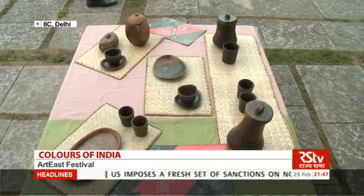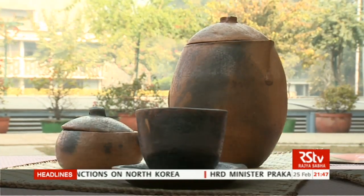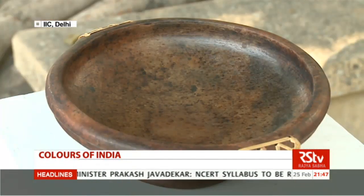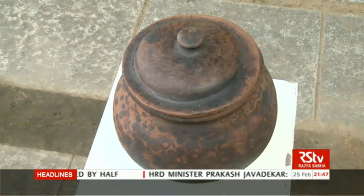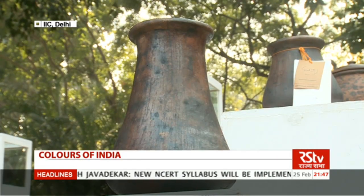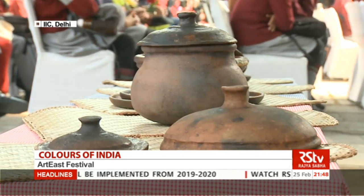Dakti Craft and a team of women potters from Meghalaya's Jaintia Hills also showcased their works at the fest. Through the display of age-old black clay pottery, the festival takes viewers on a magical journey that celebrates arts, crafts and music of the hill state.